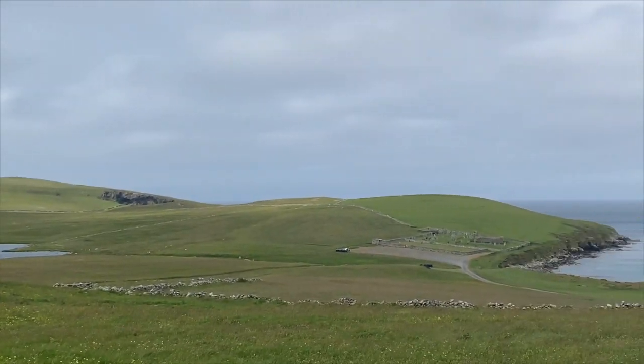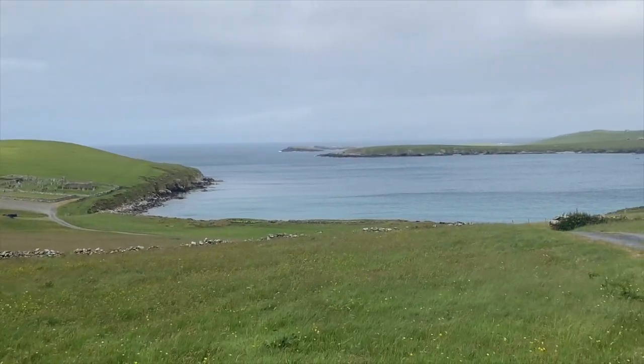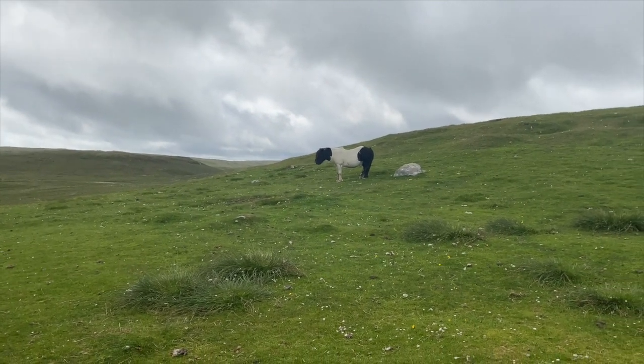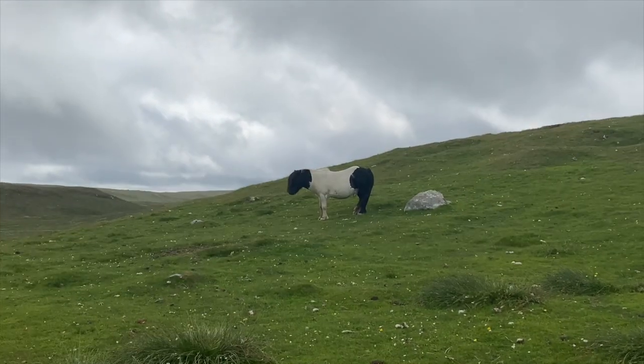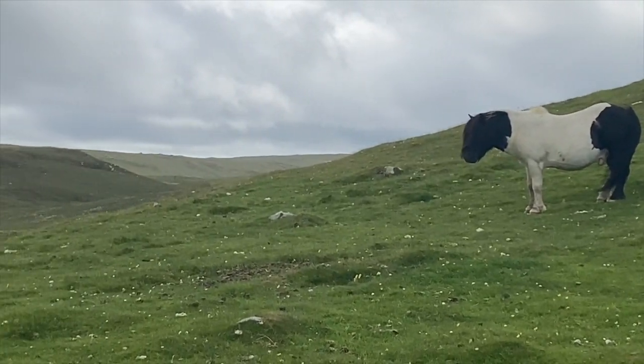So I've just met somebody who's told me that the lady who bred Balmoral has moved to a different part of the island. So just a few lonely stallions here. Time to get back on that ferry and see if we can find her.